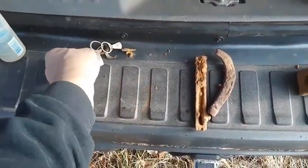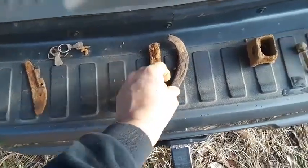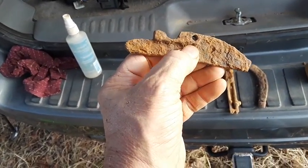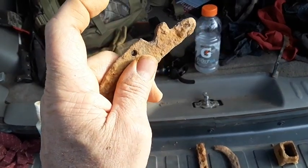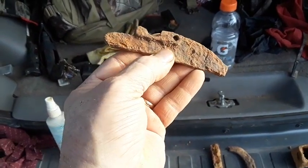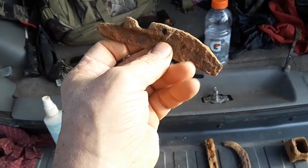Trash. And no matter where you're at, you're always going to find pull tabs. This, my friends, is the side mount for a musket rifle. And that's where the hammer went. Freaking cool. I thought I was never going to find this.